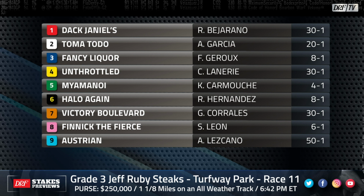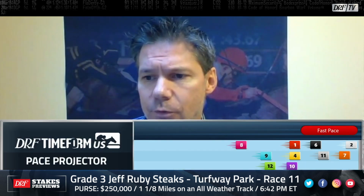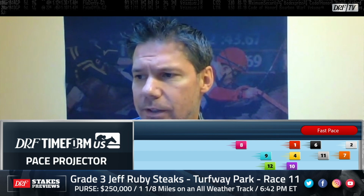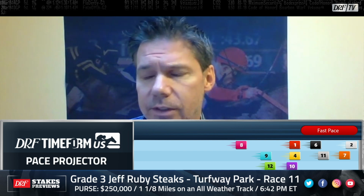I don't know if this is really a Derby prep race, but it's certainly an interesting field, and it's a big field as well. 11 three-year-olds here going to try the 9 furlongs on synthetic. Let's start off looking at the Timeform US pace projector for the Jeff Ruby Stakes. In a big field like this, I don't think it's that surprising that they are projecting this pace to be fast. You have some horses stretching out in distance.